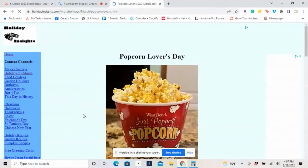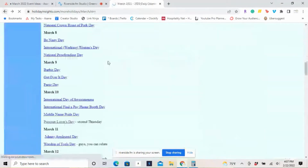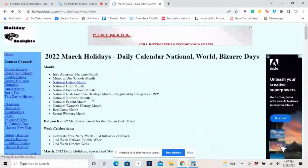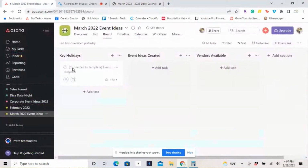So what I then do is I am just in the beginning. I'm going to start at the top, and I'm going to see which of the actual event dates I think would be a really good one so that I can go into the next step. So all I'm going to do, and I have a template here.